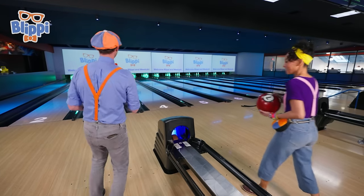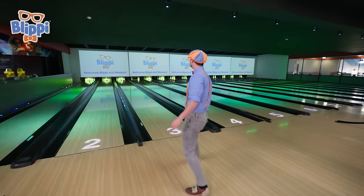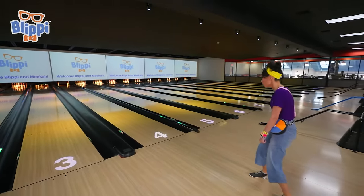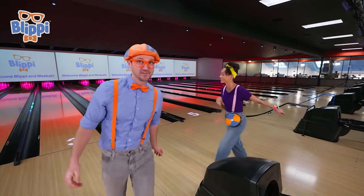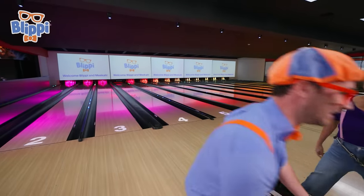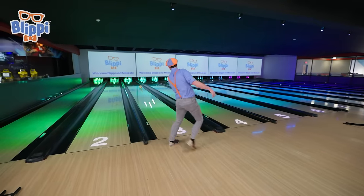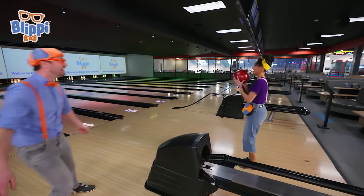Whoa. All right. Good luck. Okay, you too. Whoa. Ah, almost a strike. Two pins! Thanks, Blippi! Yeah, you almost got it! So close! Cool! Oh, looks like my ball's back! There's yours! Whoa! All right, here I go! Go, Blippi! Whoa! So close again! All right, here we go!